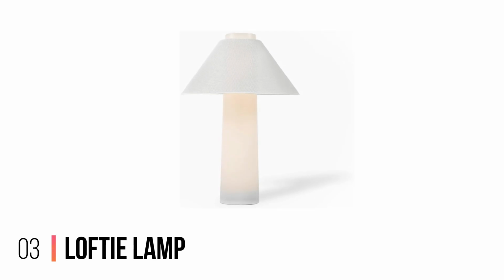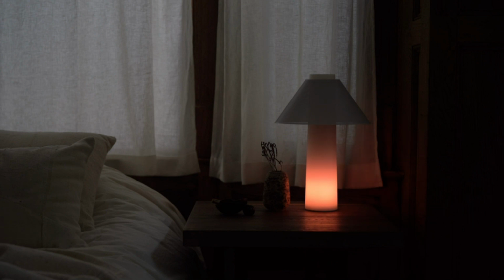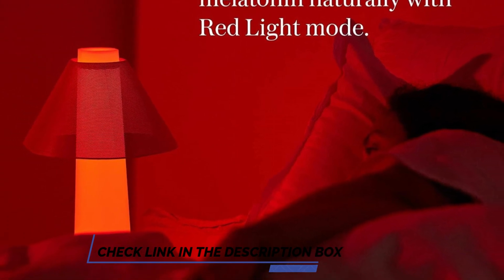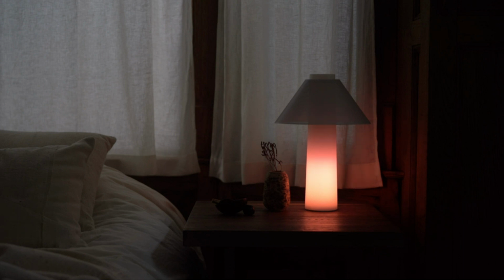Number 3. Lofty Lamp. Made with aesthetics in mind, you can't even tell it's specifically for waking you up. The Lofty lamp looks like a regular lamp at first glance. However, when combined with the intuitive Lofty app, it turns into a sunrise alarm clock that blends into your decor. Adjust the brightness in the app or by using the light intensity controls on the back. You can also use the lamp for sunset wind downs.